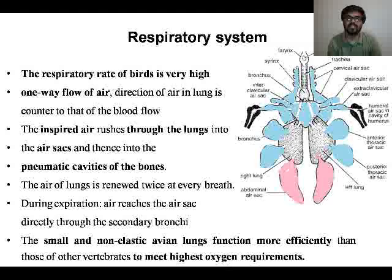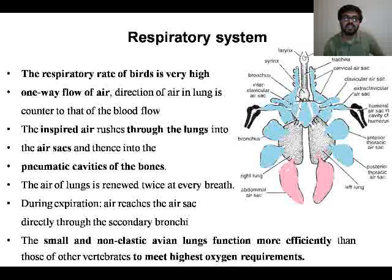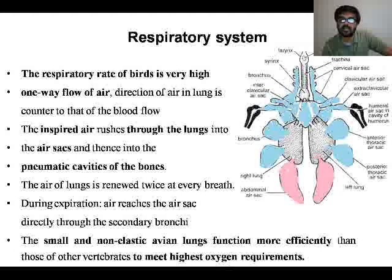When we look into the respiratory system, the rate of respiration in birds is very high. The direction of airflow is one way. The inspired air rushes into the lungs, and from the lungs it goes to the air sacs and then to the pneumatic cavity of the bones. During this process, the air of the lungs is renewed twice at every breath, and during expiration, air reaches the air sac directly through the secondary bronchi.